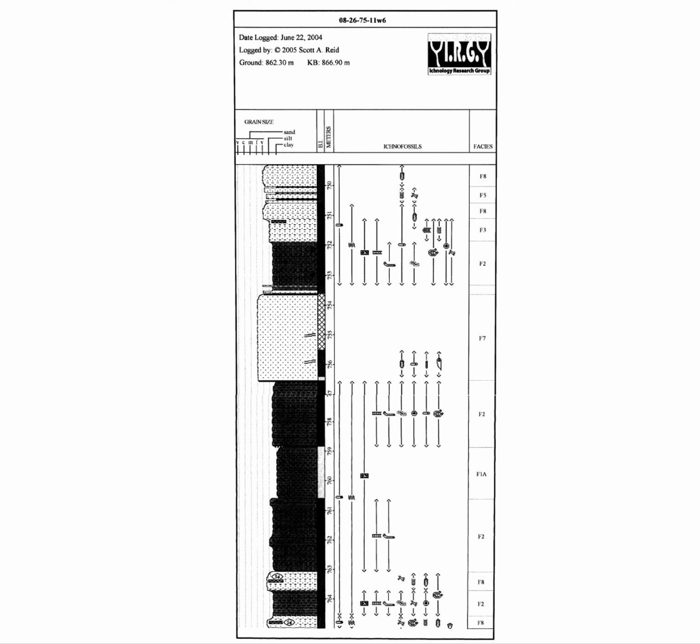This core is the Doe Creek member of the Cascapel Formation. This sits at the base of the Smoky Group and is right above the Dunvegan Formation. And like the Dunvegan, is Cenomanian in age. It's just a little bit younger.